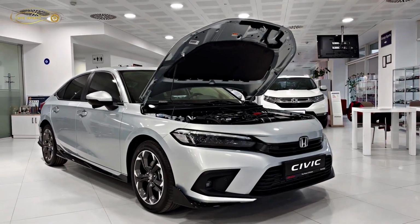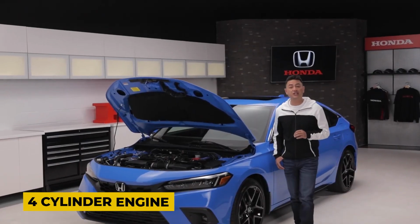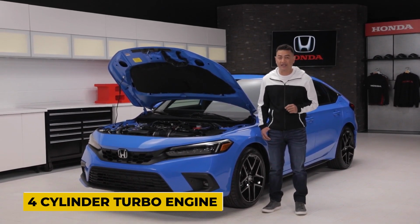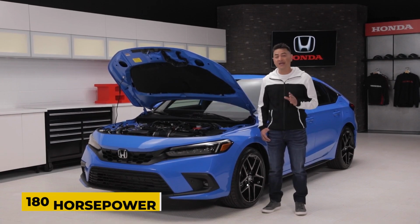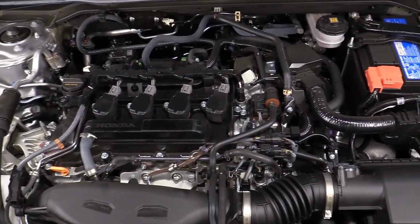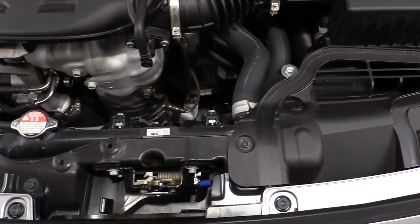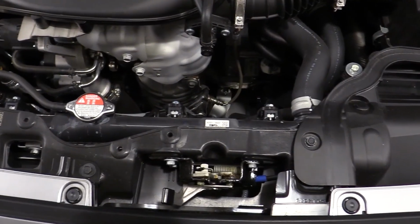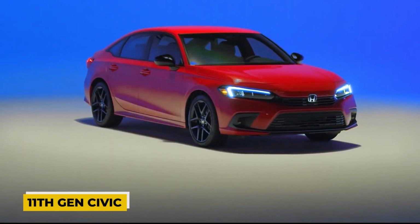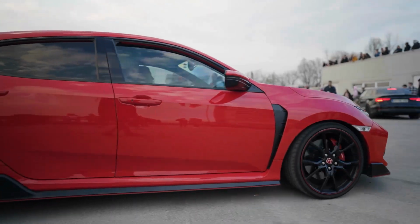The Honda Civic 11th generation has the same engines as the 10th generation, a 4-cylinder engine with 158 horsepower, a 4-cylinder turbocharged engine with up to 180 horsepower, and the CVT will be the only transmission available for the new 11th generation Civic. The shifter is now located near the driver rather than in the middle of the console to produce a more driver-centric feel. The new Civic of the 11th generation is available from Honda in sedan, hatchback, Si, and Type R trim levels.